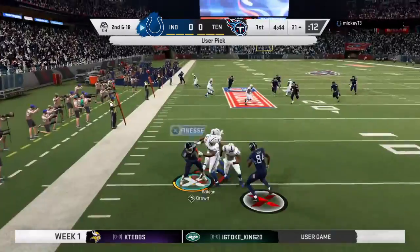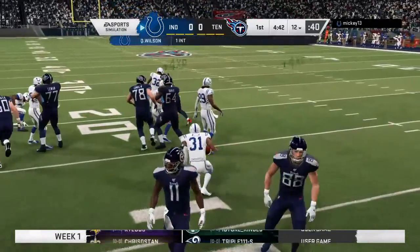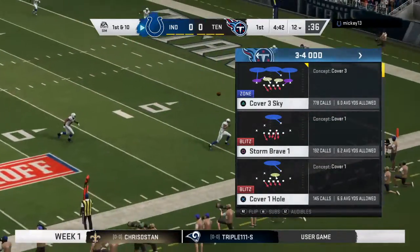Into double coverage, and it's intercepted. Quincy Wilson with the INT. And to the 12. That's where it stops. The return is halted at the 12-yard line.